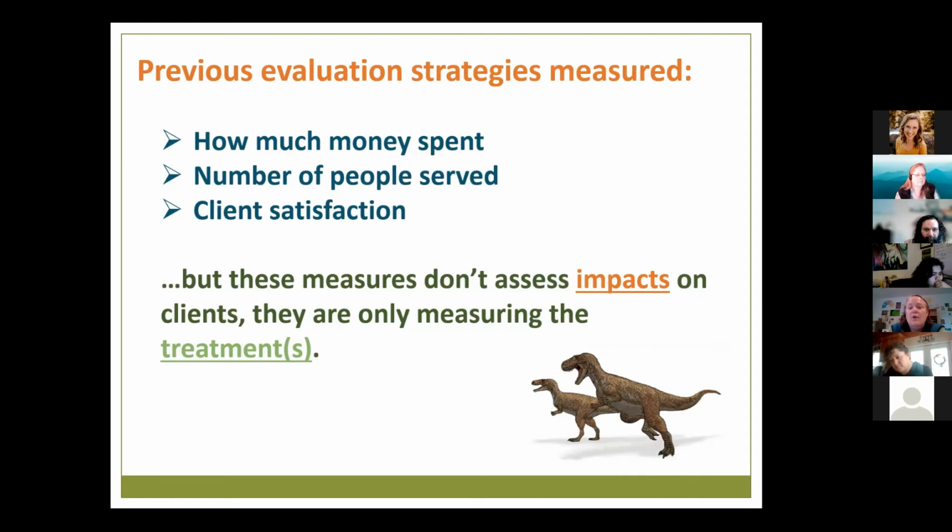These are all important measures, but they don't actually talk about the happily ever after or the impacts of what's happened to these people. They only talk about the treatments that they were given. So how much money did we spend on them? How many showed up? Were they happy? So now we have the burden of actually having to show what the impacts are. And so that's kind of the dawn of this new evaluation theory.